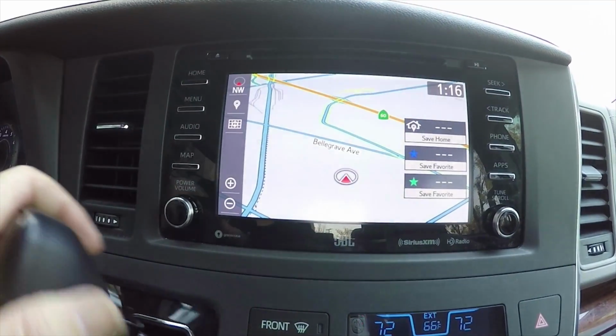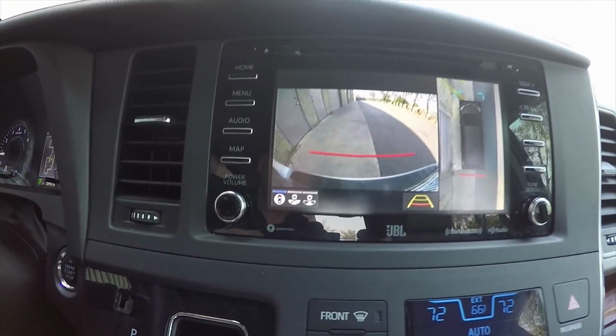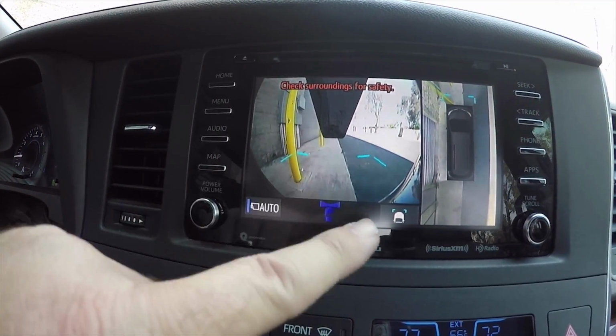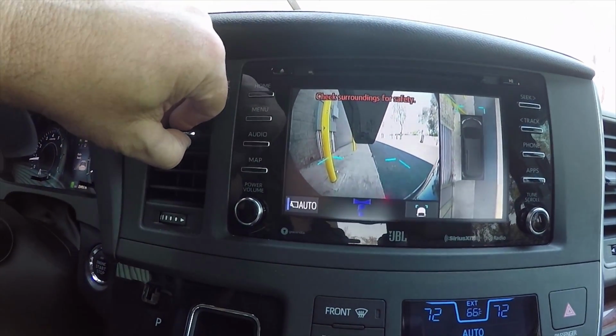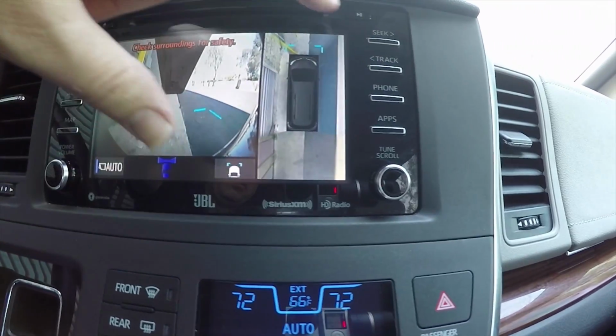Put it in park, the backup camera goes away, put it in reverse. That's my backup view, but I'm in drive, so that's my front view. Now you can enable or disable some of these features, but that's really cool. They've had this in other countries for years. It's kind of new, some of these cameras, how they synchronize them.